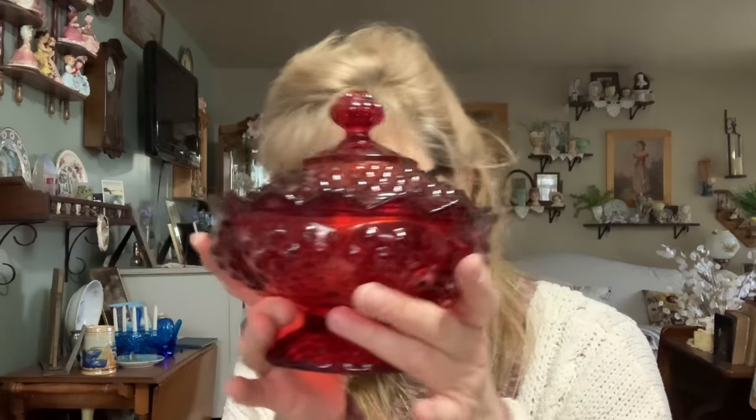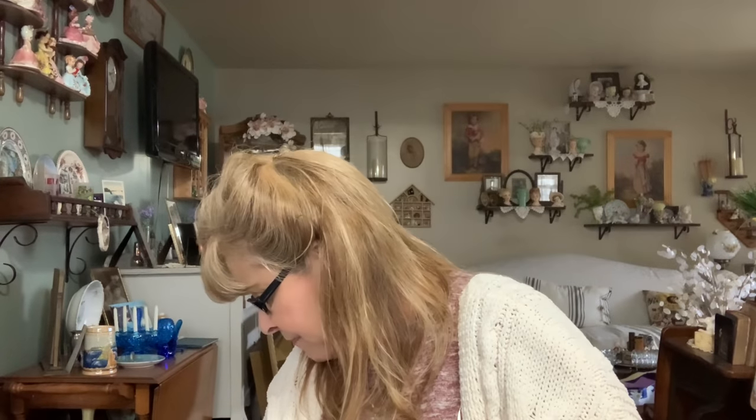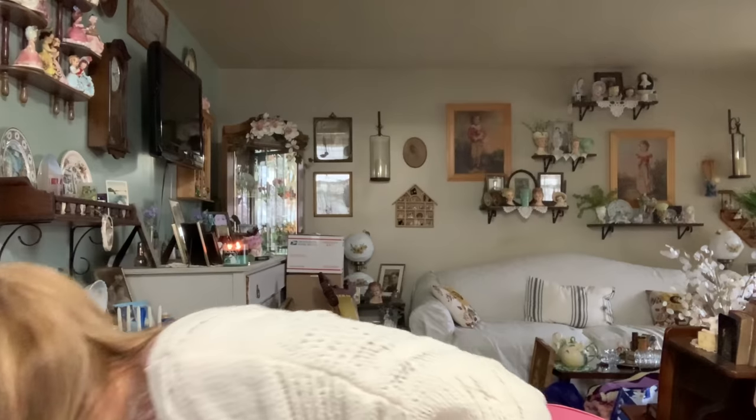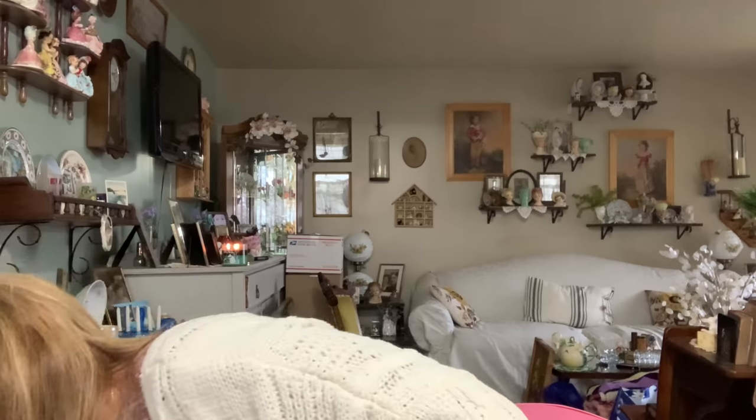Yeah, I mean, this is definitely going to be an offer up item, as will the fairy lamps, the lady head vase. This as well. This will be an offer up item. And then this last item that I'm going to show you is also going to be an offer up as well. I'm just checking. I check everything now because you just don't know.